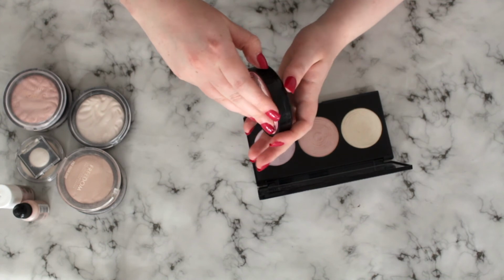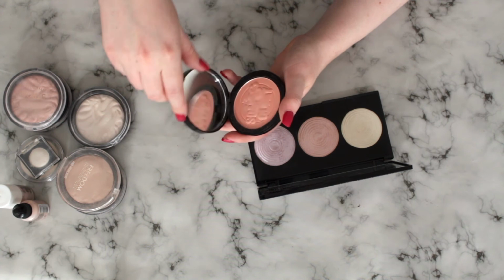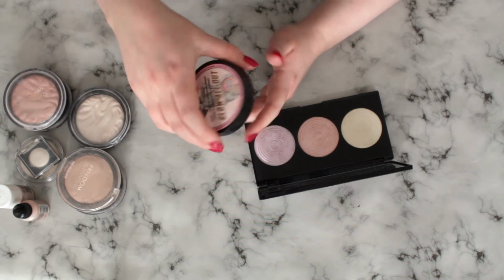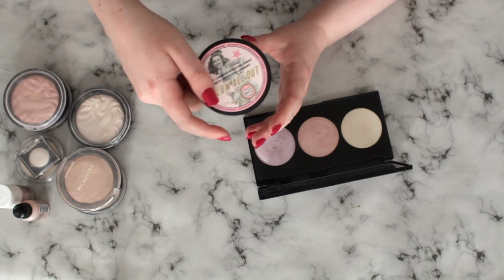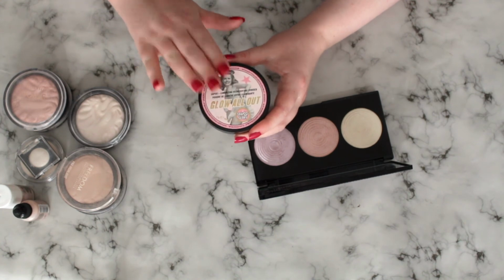There's still a lot of product left in here, so I think one of my friends is really going to enjoy using it. It even still has the embossing on it. I think this was actually passed on to me by someone who tried it and didn't get on with it. So I'm going to pass it on, and eventually it will find its way into a loving home.